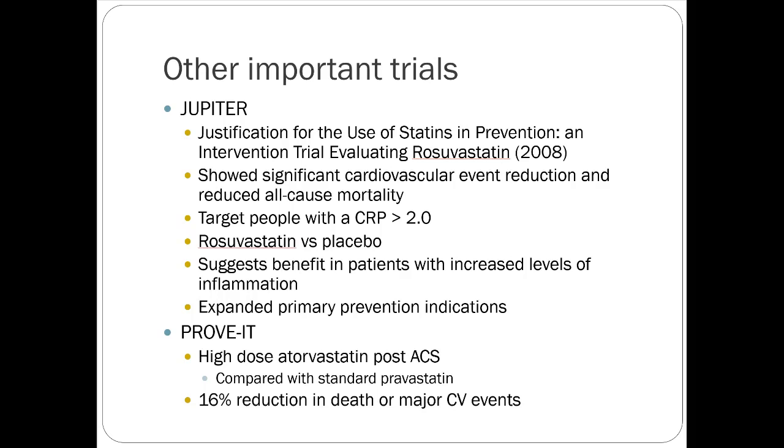So it showed significant cardiovascular event reduction and reduced all-cause mortality. And the interesting thing about this study is they targeted people with a CRP greater than 2. You guys have talked about CRP at some point, I'm assuming, right? Some biomarker of inflammation. Not commonly used in a lot of adult medicine. It's a much more common pediatric thing they use in sepsis and stuff like that. But they looked at this as a biomarker thinking of general inflammation. And rosuvastatin versus placebo was given to the patients, and suggested benefit in patients with increased levels of inflammation. So the patients with a high CRP actually responded better and had positive reductions in all-cause mortality from the rosuvastatin group. And this was a pretty big study.